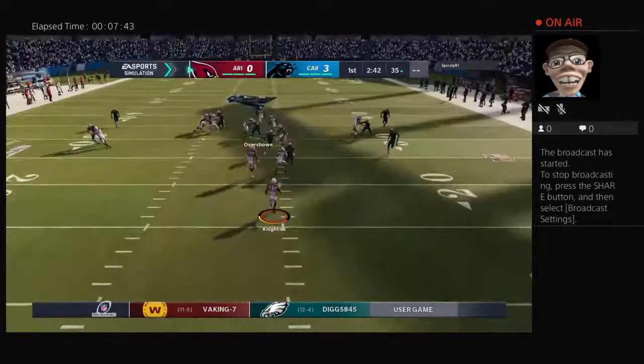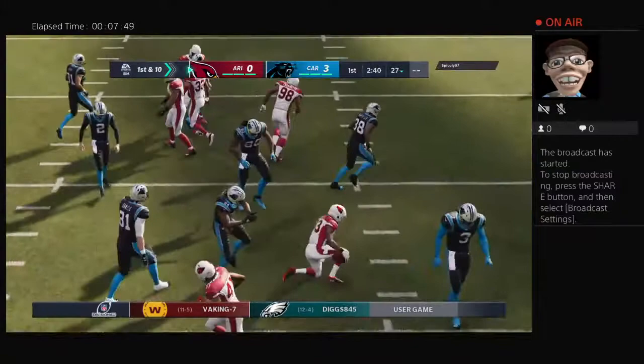And a decent return out to the 27-yard line. First and 10 at their own 27-yard line.